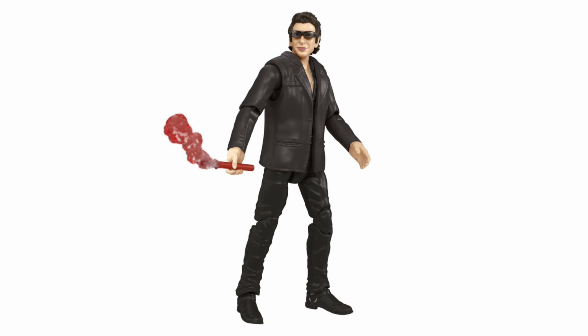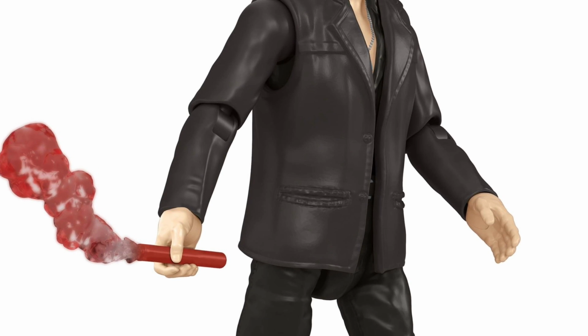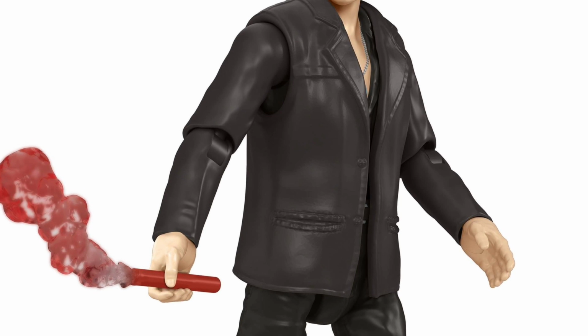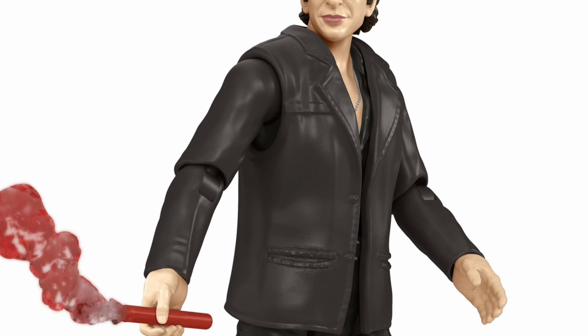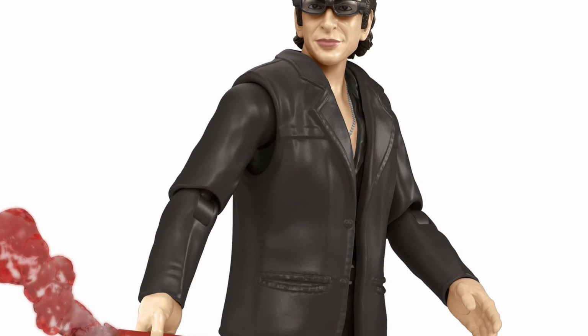The coat even comes off. And it also has that flare accessory. I believe this figure will probably have a few more accessories, so we'll just have to wait and see. But the detail, as you can see, is really, really nice with the stitching on the jacket and all that. But even the likeness for Ian Malcolm here, or sorry, the likeness for Jeff Goldblum to Ian Malcolm looks even better than some of the toys we've already got for that.